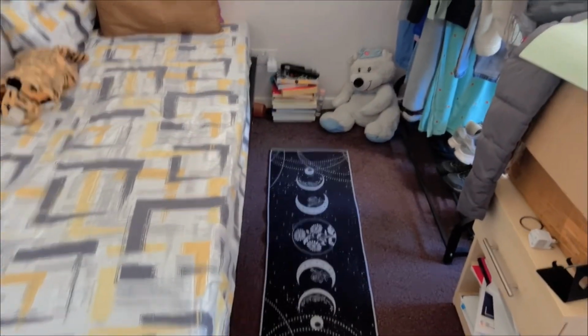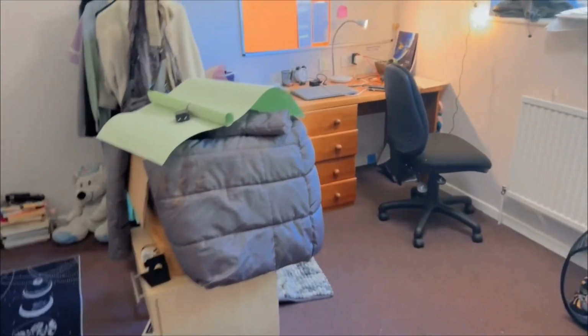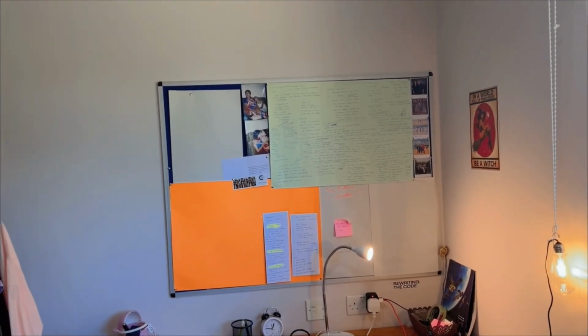I got this rug from Temu. I got this rack as well from Temu since I have very limited cupboard space. This bedstand was given by them. I often get boxes sent to me from India since the spices are just better and cheaper there.